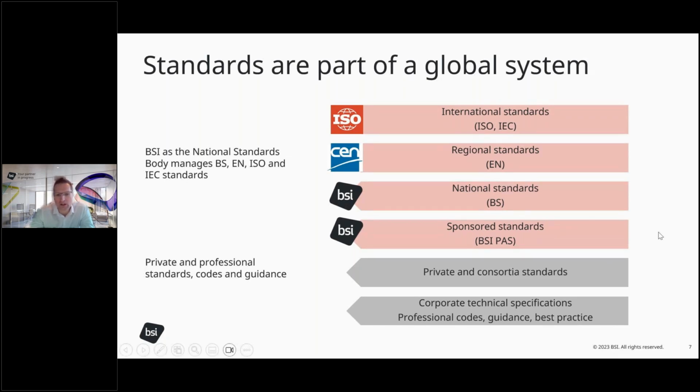As we've mentioned, standards are part of an international system, and they get created via a consensus-based process. So if you want to create an ISO standard from scratch, you have to reach consensus in 170 countries.